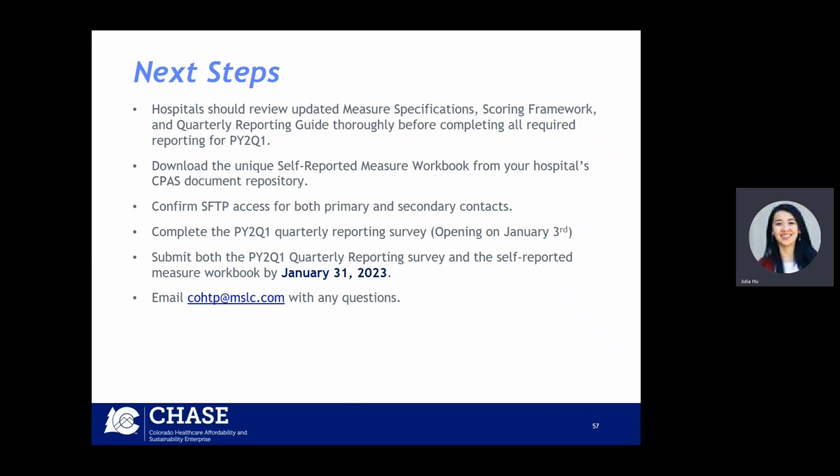Hospitals still have to report on interactivity and CH&E in program year 2, quarter 1. So don't forget that there's still a Qualtrics survey that will be uploaded to your CPAS. Hospitals starting January 3rd will be able to access those. We'll send out a notification. But this is in addition to submission of your self-reported measure workbook. Both of these, the self-reported measure workbook and the Qualtrics survey, do not need to be submitted at the exact same time, but both of them do need to be submitted by the January 31st deadline. So we will be reviewing that throughout the month of January.